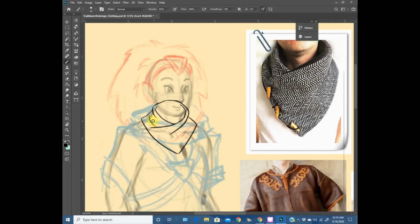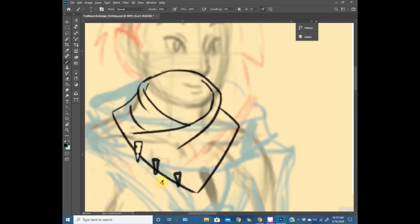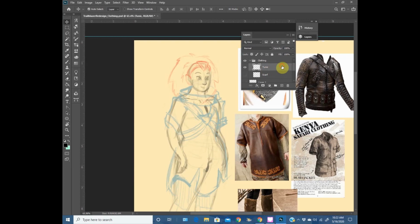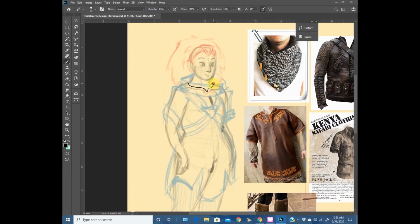Now, if you recall, I wanted my character to be more of an adventurer type, not so much the street level crime fighter type. So her clothing needs to be more outdoorsy, I guess you could say. More loose and comfortable, but sturdy. I like the idea that her neckerchief is held together with the teeth of some wild animal.